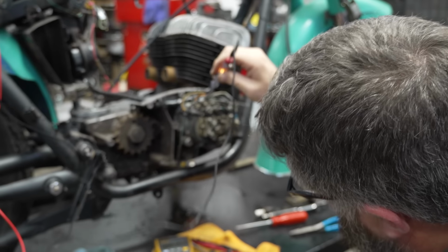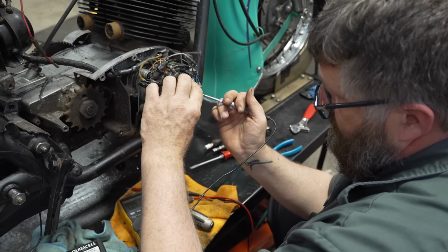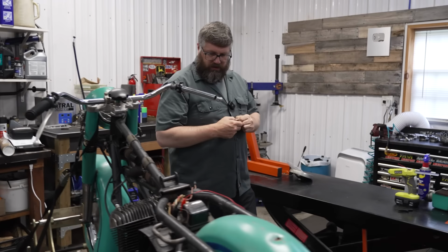That should be ground. So we're getting power to the points. See, as soon as that points breaks, the light does light stuff. Oh, there, I saw a spark, a little bit of a spark. Does it need more cleaning? Maybe, that could be a thing. When in doubt, clean it out.